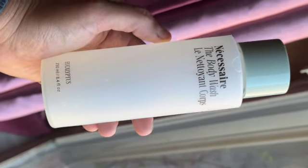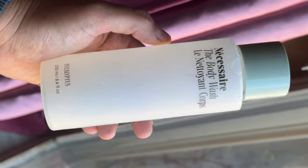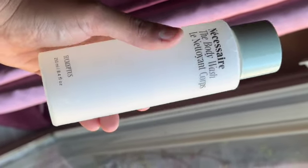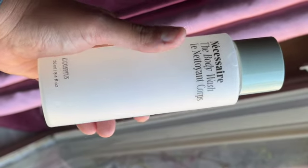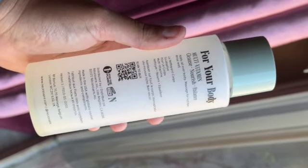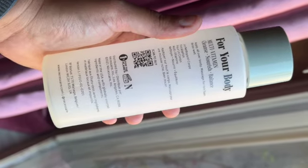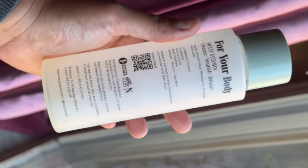So overall, I would say it takes about a month and a half, 2 months to use up this 8.4 fluid ounce bottle. Is this a life-changing, transformative body wash? No. Is it really nice and provides really gentle cleansing to the skin?